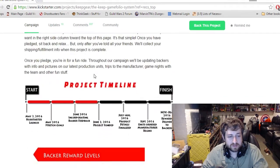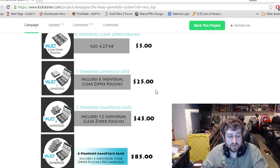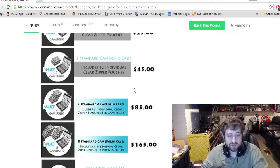Keep scrolling. Okay, $5 will get you just the zipper pouches. $25 will get you a Gamefolio case with the zipper pouches. $45, two Gamefolio cases with the zipper insides. $85 gets you 4 cases and 6 of the individual zipper pouches.